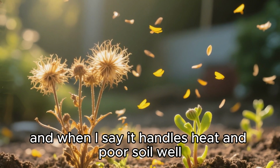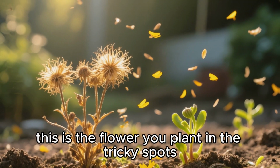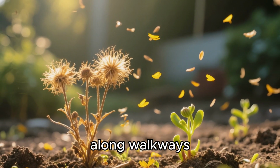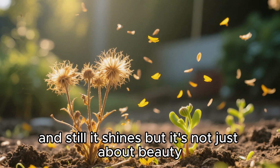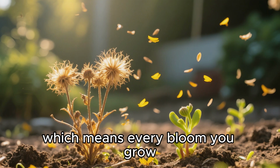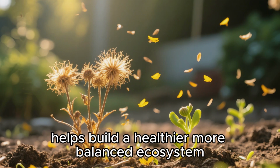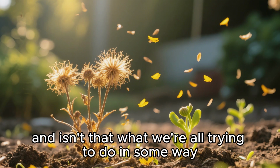And when I say it handles heat and poor soil well, I mean it. This is the flower you plant in the tricky spots, along walkways, in dry patches, or places where other blooms struggle. And still, it shines. But it's not just about beauty. Coreopsis is beloved by bees and butterflies, which means every bloom you grow helps build a healthier, more balanced ecosystem. It's a small act with a big impact, and isn't that what we're all trying to do?